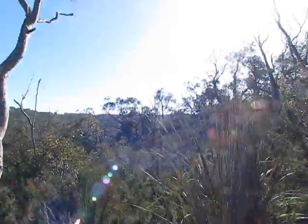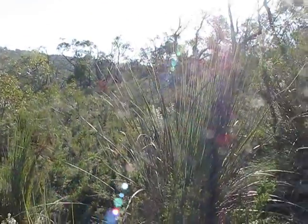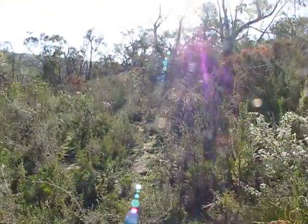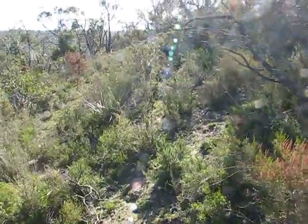But yeah, you can see it's starting to get quite heathy, but the angle's also getting almost up to 35 degrees there. So if you come across any of that jelly mould, which hydrates up after a rain, it becomes absolutely deadly on these sort of 35 degree slopes.